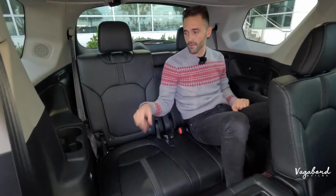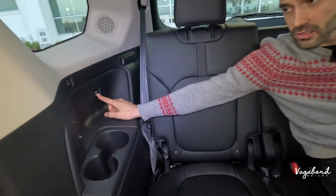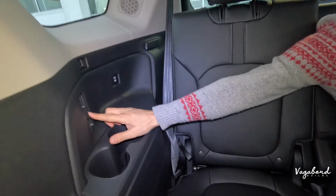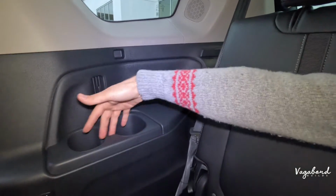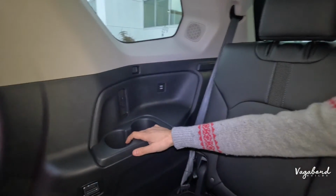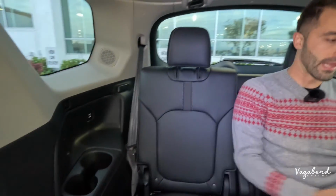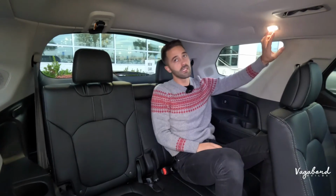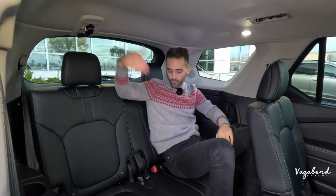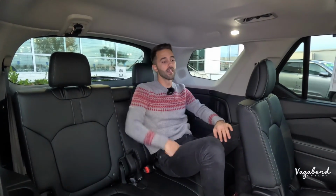On the right and the left, USB-C plugins. If you got dogs or people back here, you also get air vents, so people are getting some fresh air. Cup holders, and that is on both sides as well, okay? That is super cool. And guys, up top, just the LED lighting that you're getting, your premium lighting, and then your safety belt for that third row seat. So literally 8 seat belts for 8 seats.